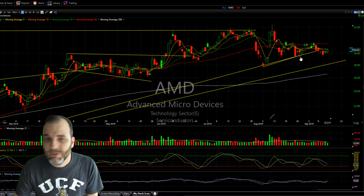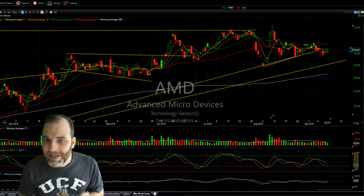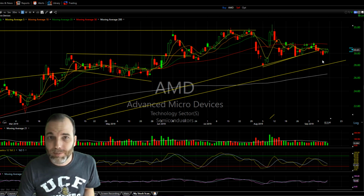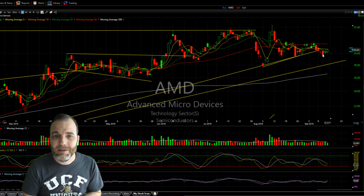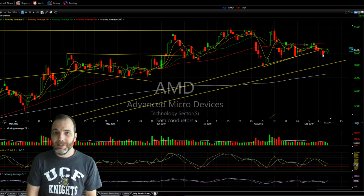So I don't think you can get long on it at this point. I don't think there's a trade setup, technically speaking. Now, the risk reward is actually pretty good because you can put a stop loss below Wednesday's lows, but the technicals aren't there. So you need both the risk and the reward and the technicals to be there for you to get the trade setup that you want. You only have one of the two in AMD.